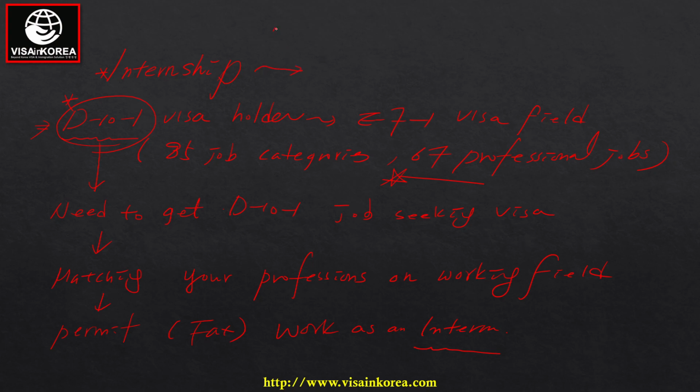What is it prepared for? Preparing for the E-7-1 and specific activity visa, not for any other purpose. This is the main purpose of the D-10-1 job internship. The job-seeking visa is just for obtaining the E-7-1 visa. So you must consider the D-2 visa holder and the D-10-1 visa holder.